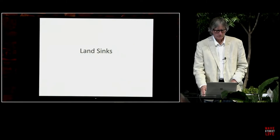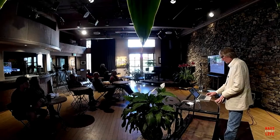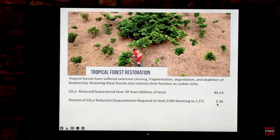So finally, land sinks. Tropical forest restoration. This is huge, 5.36% of the overall solution. Tropical forests have suffered extensive clearing, fragmentation, degradation, and depletion of biodiversity. Restoring these forests also restores their functions as carbon sinks, and they are very important carbon sinks in the world.